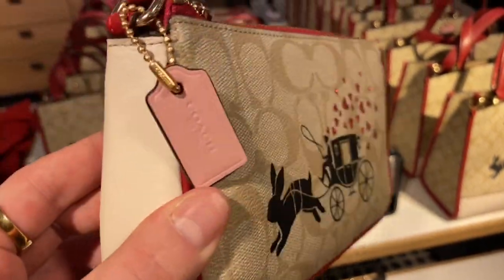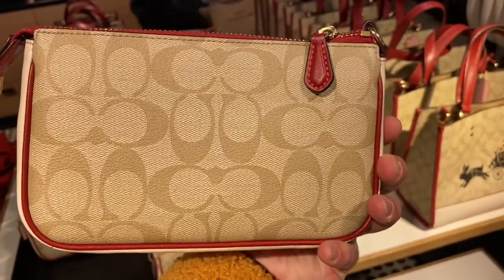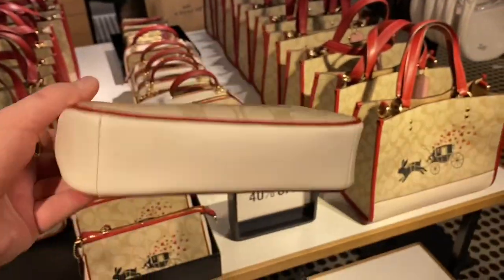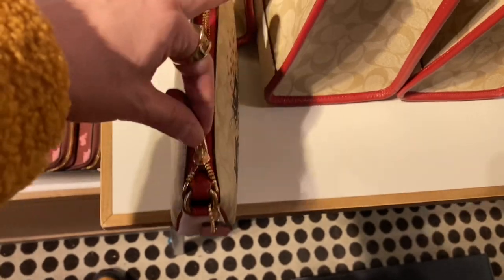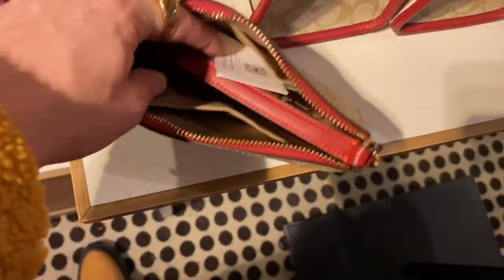And then here we got the Nolita 19 in its respective little signature canvas print. Got the white leather trim with the red trim as well. Very pretty.